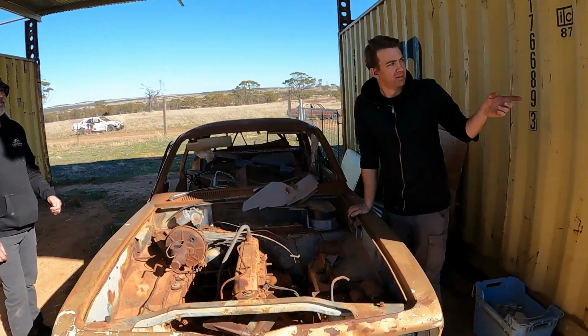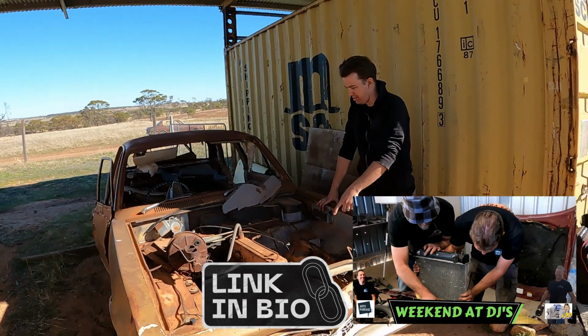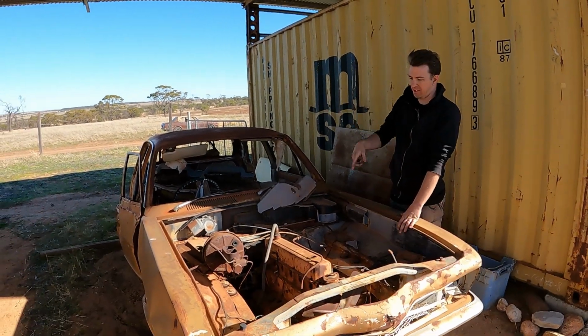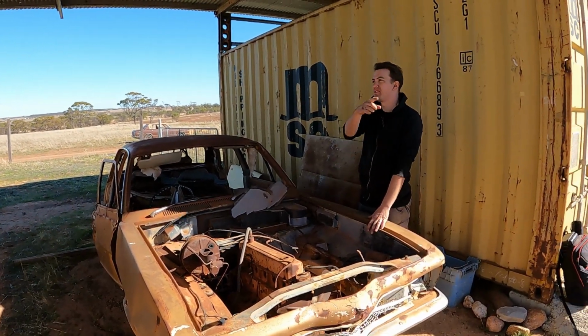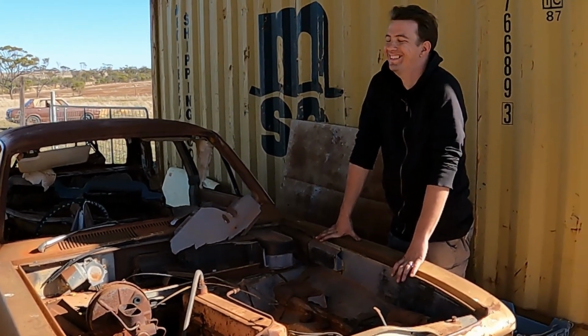Yeah, we killed the Cressida. Right, so all we're going to do is just whack the manifolds onto here. Alright, we'll grab the wheels off the Mazda, whack them on, and we're golden. We've got those Falcon seats. Yeah, beautiful. Why not, mate? Why not?